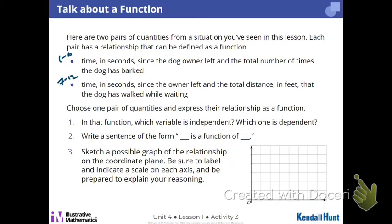So instead of time as my independent, my distance is going to be independent. Sorry, time is still independent. Instead of barks being dependent, it's going to be distance, total distance, right? So this is different than proximity to pole. So at 0 time, this one has to go through the origin. The dog hasn't gone anywhere, right? But whatever your story is, this one should be continuous.